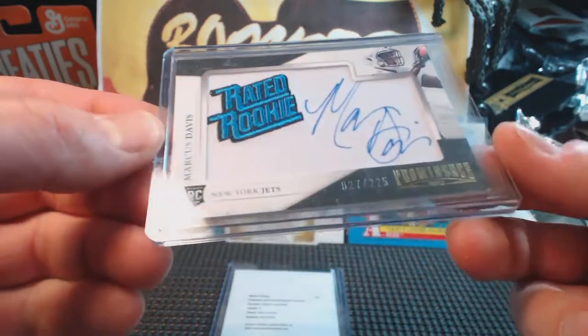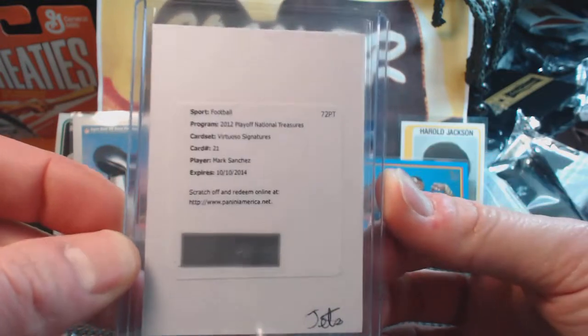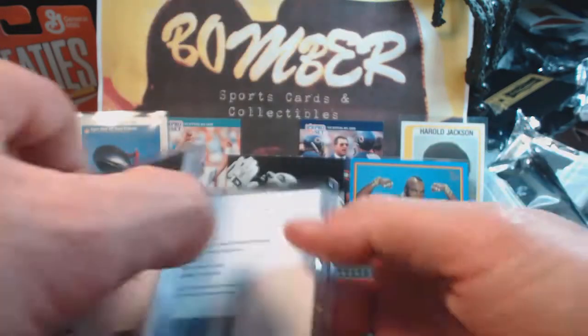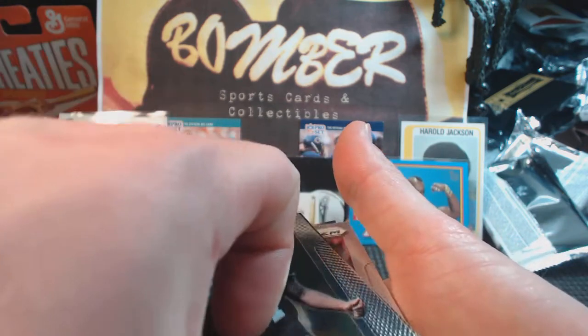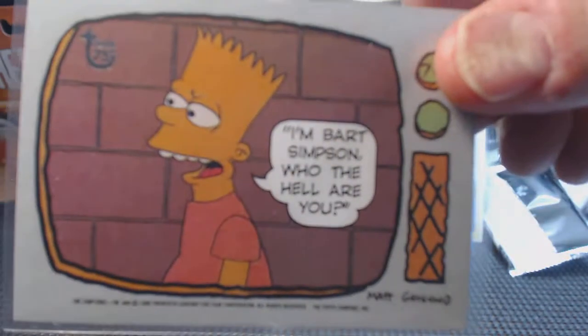All right, for the Jets, we hit a Marcus Davis rated rookie out of Prominence, the 225. And a Mark Sanchez out of National Treasures, Virtuoso Sigs for JR. JR is super excited. He sent us an email saying he could not wait to get the Sanchez auto. Not really.